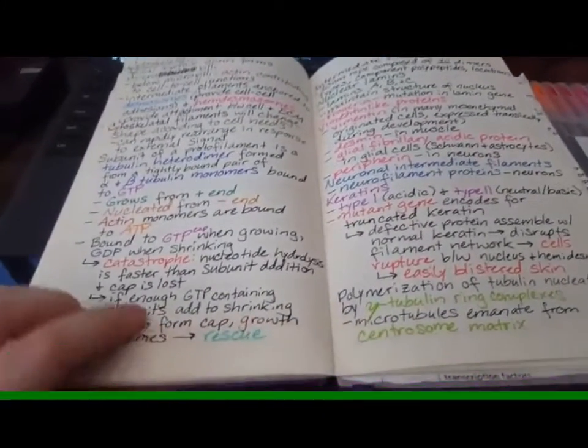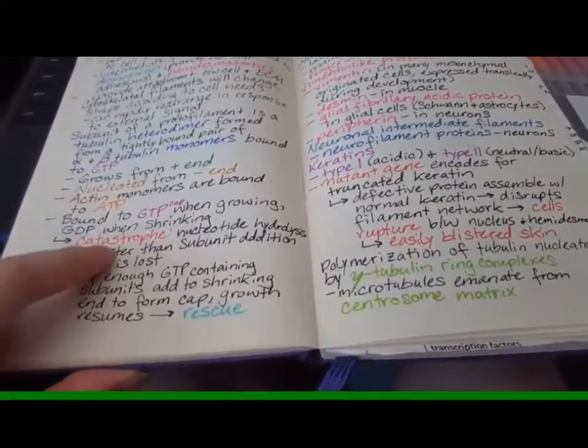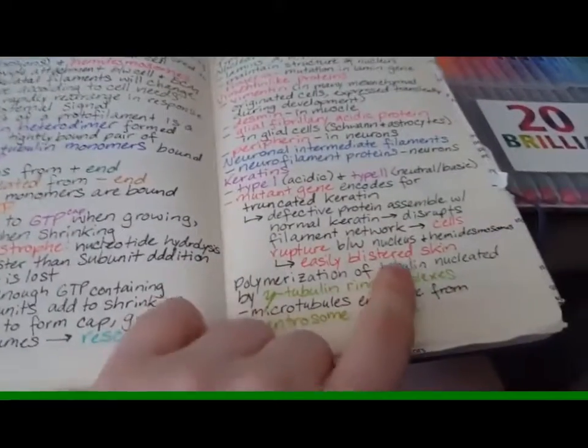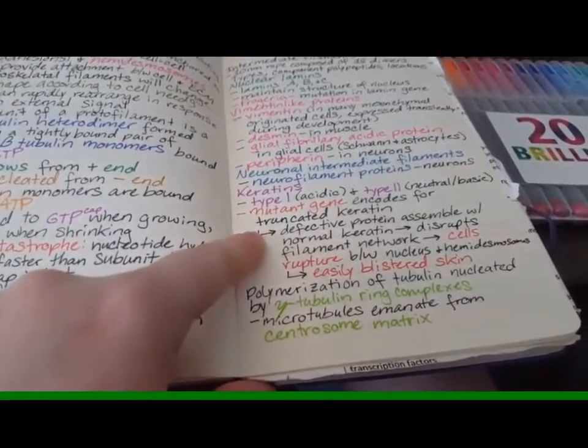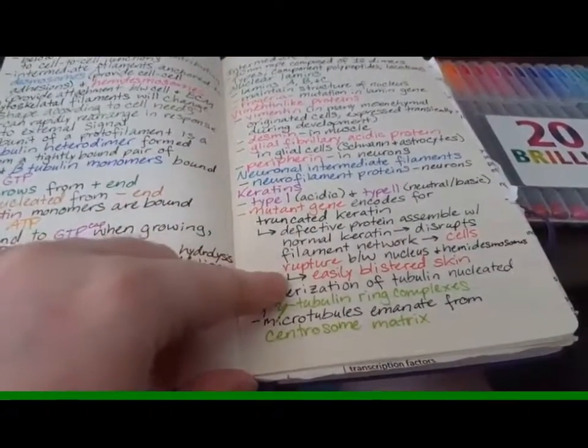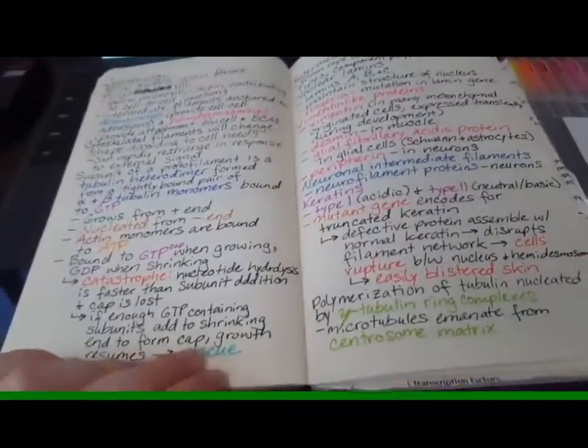I would also do clinical correlations or negative effects in bright red, like epidermolysis bullosa simplex, a clinical correlation where you have a mutant gene encoding for truncated keratin causing cell rupture and easily blistered skin. Boom, everything's in red. I can see it right there.